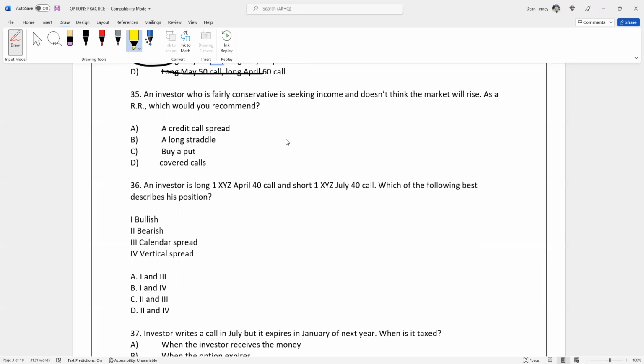A fairly conservative investor is seeking income. So you immediately should be able to get rid of this and get rid of this, because if you're seeking income, you've got to be bringing money in. Now we said whenever you hear seeking income or generate additional income, what you're going to do is a covered call.